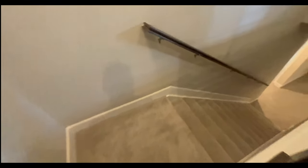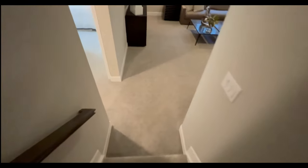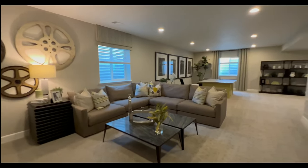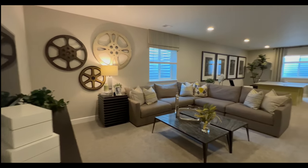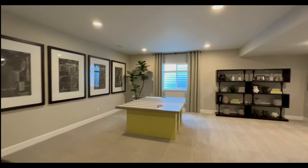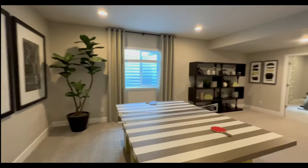Alright, down to the basement we go. Same level, not same level, but a nice level of brightness to the basement too. Nobody wants to spend as much time in a basement that feels dark and dungeony, unless you intentionally built it that way.